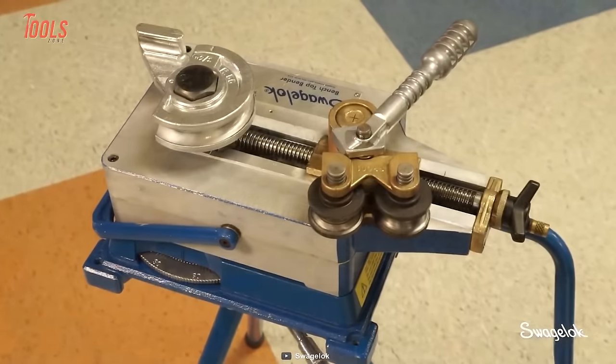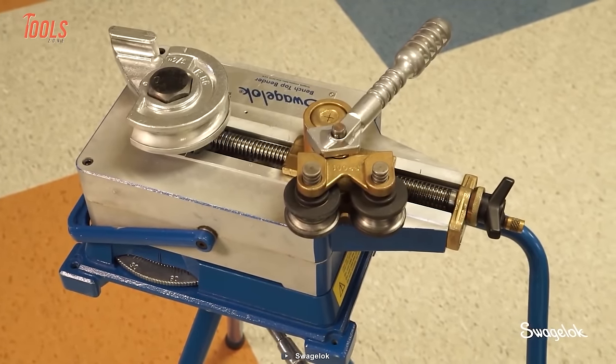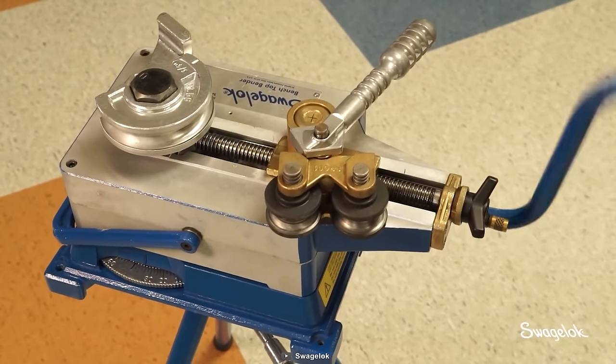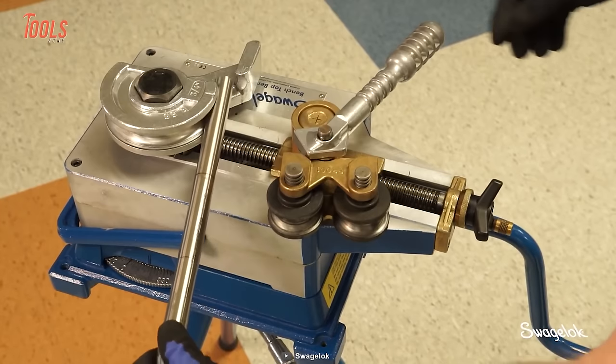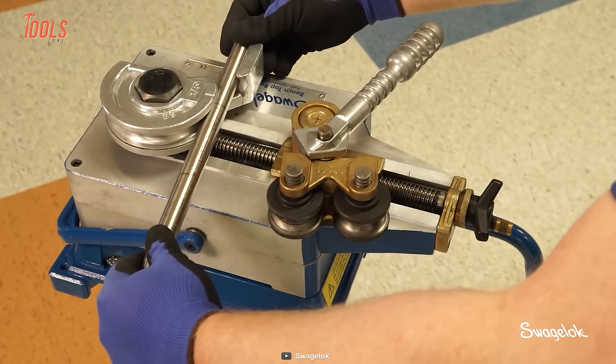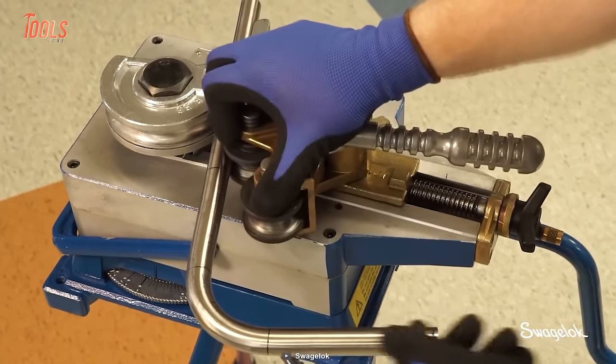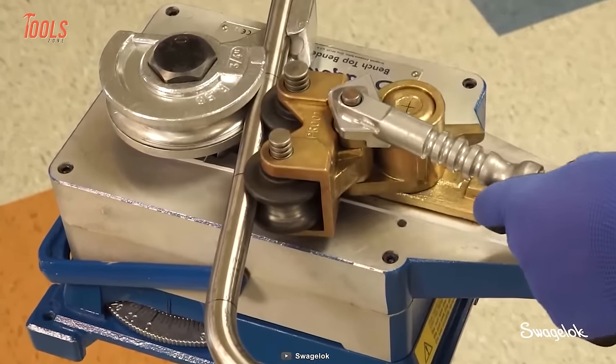Made with rugged, lightweight aluminum, this benchtop bender is built to withstand heavy use and provide years of reliable performance. In addition, the design of the Swagelok Bender helps you to reduce the potential of wrinkling or other damage on the tubing during bending, ensuring a clean, smooth bend every time.